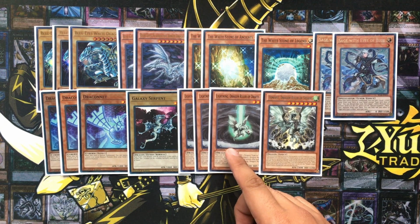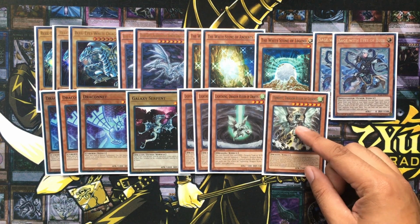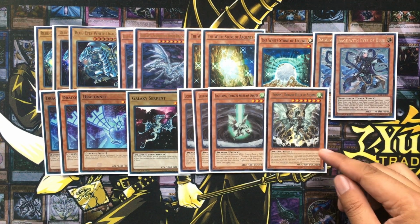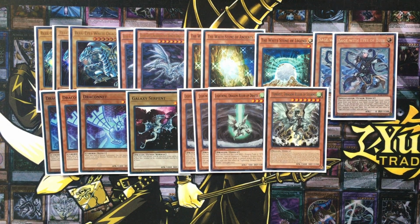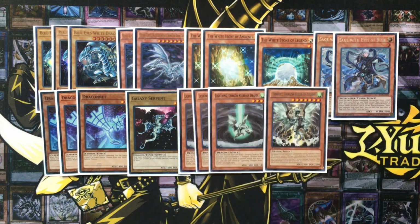So you can discard Lightning as well as 1 other Dragon or Wind monster from your hand, and you can special summon Tempest straight from your deck. And what's really cool about Tempest is it has all these special effects that you can use. So if this card is banished by, let's say, Red Eyes Darkness Metal Dragon, then you can search your deck for any Wind Dragon monster. So in this case, it can either be Lightning Dragon Ruler or World Chalice Guardragon. It's a Wind Dragon itself.